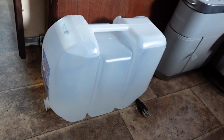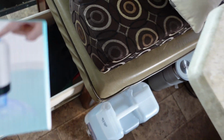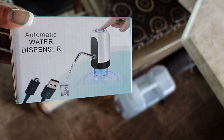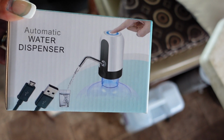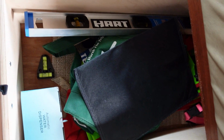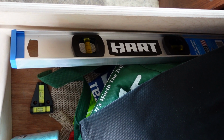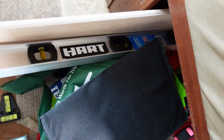We usually get these jugs of water. I do have an automatic water dispenser. I haven't used it yet, where you can buy the big jug of water and use that on top. I have not used that yet, but I do have it just in case. And then a couple of grocery bags, a leveler. We don't have automatic levelers, so I use this leveler when we get to a site to make sure we're nice and even.